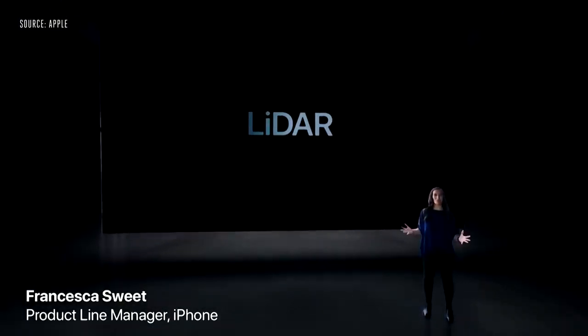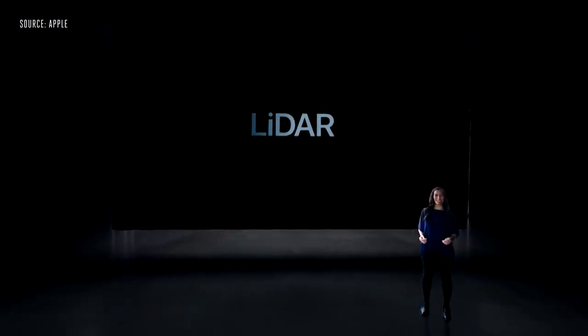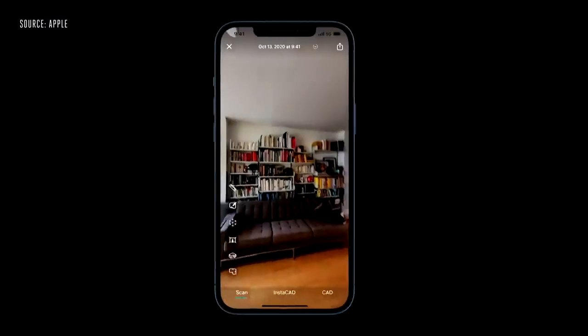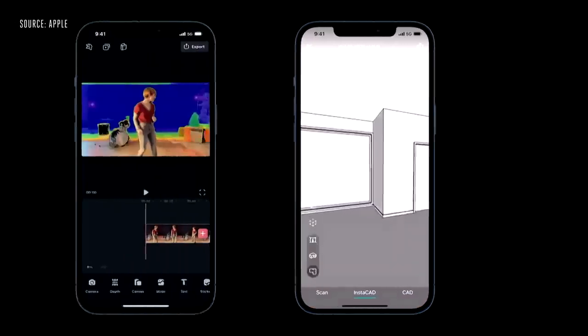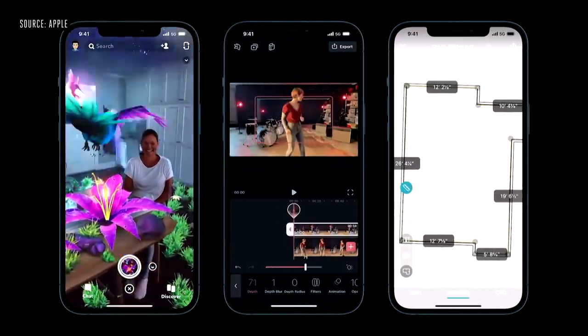We've pushed the industry with depth technology over the years, and today we continue that innovation with a LiDAR scanner. We've adopted this technology for iPhone. It enables object and room scanning, photo and video effects, and precise placement of AR objects. With LiDAR's ability to see in the dark, we use it for autofocus in low-light scenes.